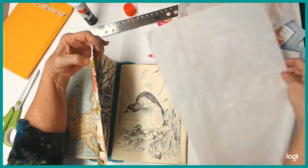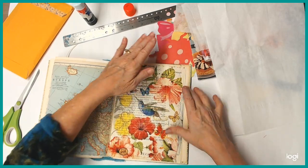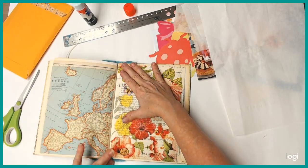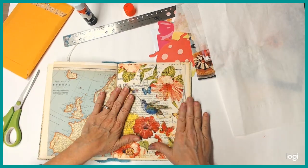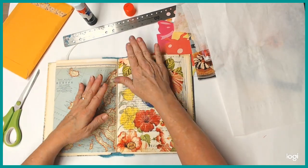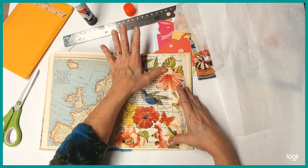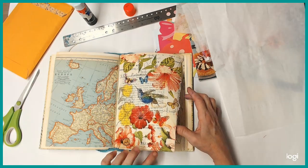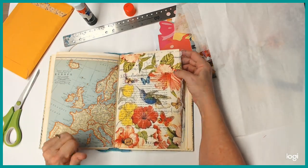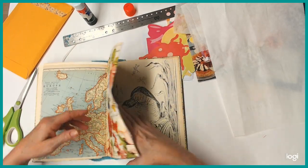Okay, let's get that out of the way. Now my napkin is a little bit wrinkled in places, but I don't want to tear it trying to fix it, so we're just going to let it be wrinkled in places. I like that. That's very pretty.